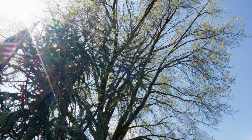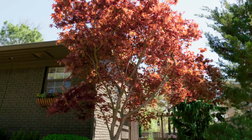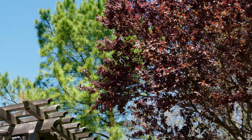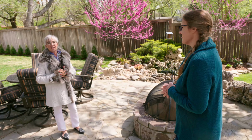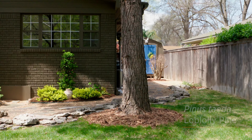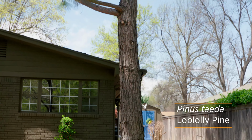Yeah, well, you have quite a diversity of trees too. We do. Were some of these native or already here when you moved here? No, actually, none of them were here when we moved here. There was not a tree at all in the backyard, and one year for the holidays, it was a gift from my husband, who got 13 trees planted for me, most of which are still here.